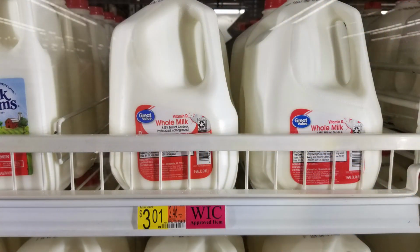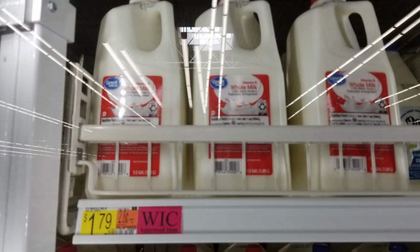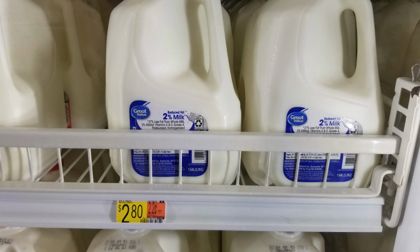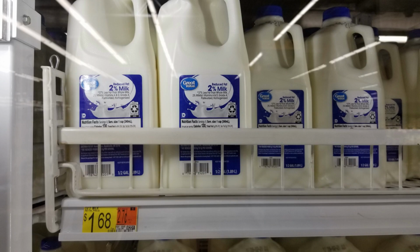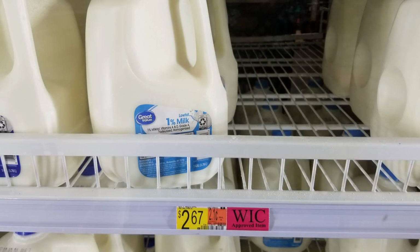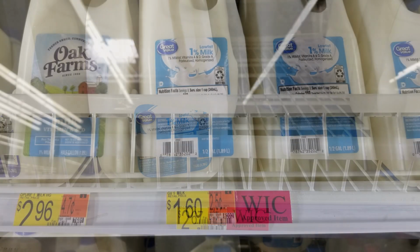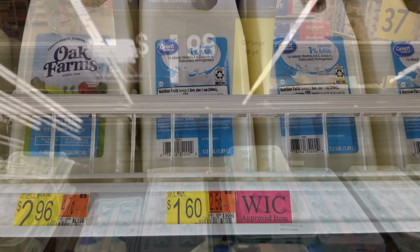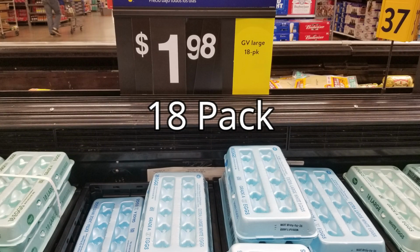Now we're going to be moving on into the dairy section. Whole milk at $3.01, half gallon at $1.79, 2% milk at $2.80, and the 2% half gallon is at $1.68. And then the 1% skim milk is $2.67 for a full gallon, and the half gallon is $1.60. All of these sections were pretty full on milk.